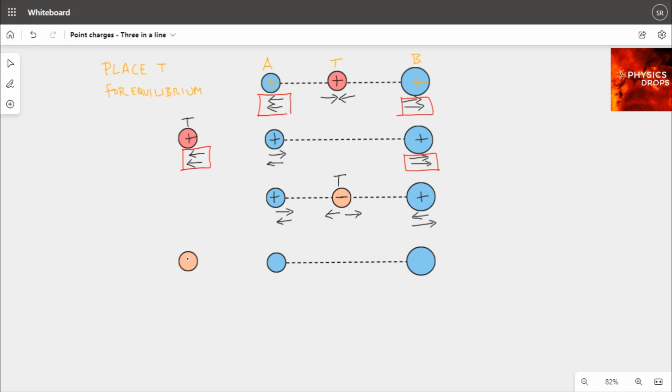Let's take the fourth case where I place T as a negative charge outside but in the same line. A and B are positive. So T is attracted towards A and attracted towards B. A is attracted towards T but pushed away from B. What happens to B? B is pulled towards T, attraction, pushed away from A in this direction. So we see here again that this is not balancing out, this is not cancelling out. So the only possibility of cancellation is with this.